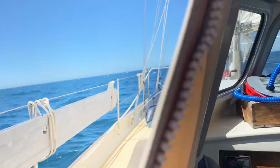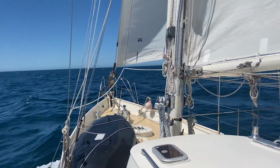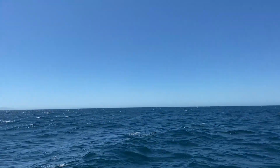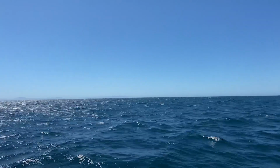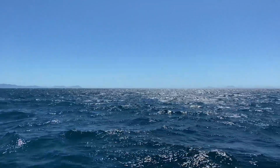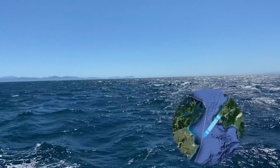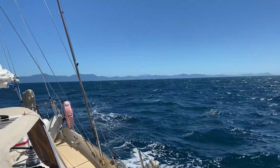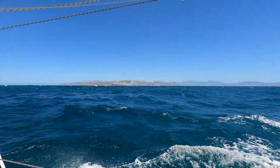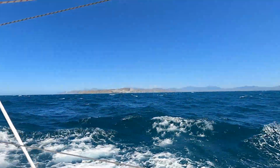Up ahead is Cape Campbell. And over there is the North Island. And here you see Cook Strait on the right, the North Island on the left, the South Island. And there's Cloudy Bay. That's Cape Campbell, the end of Cook Strait.